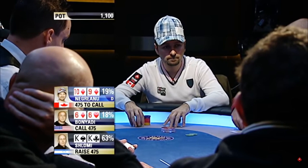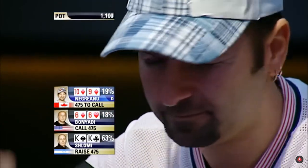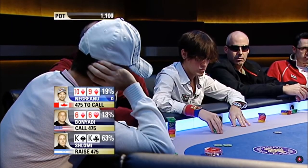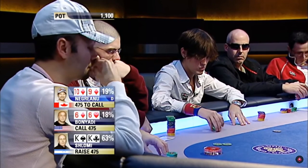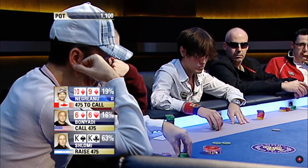Negreanu's loving life right now on the button with this hand. Shlomi just bet a good amount with his pocket kings, right? Negreanu's really thinking about it. He's confused with this 5x open out of Shlomi. Oh, Shlomi opened 5 times blind. Wow.